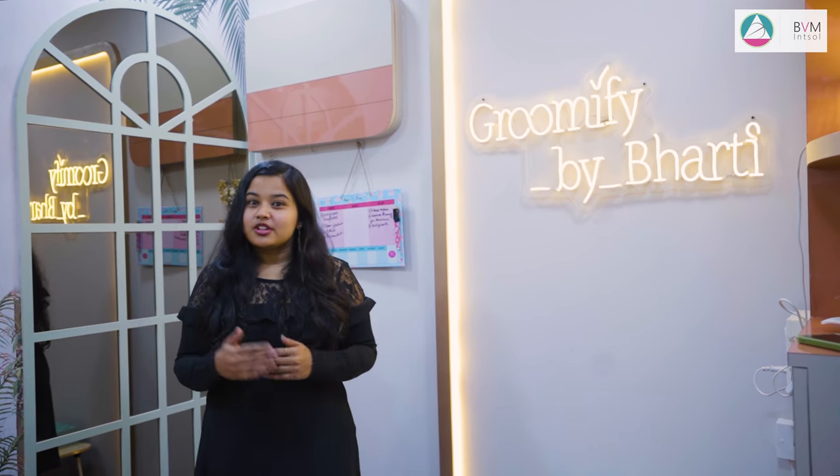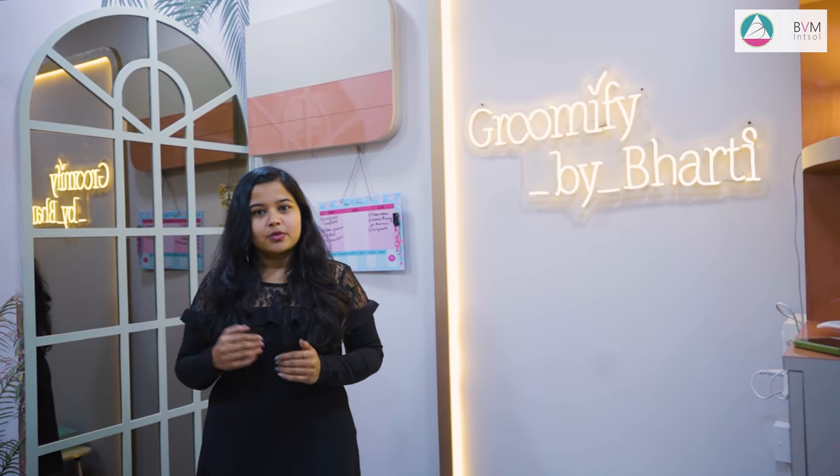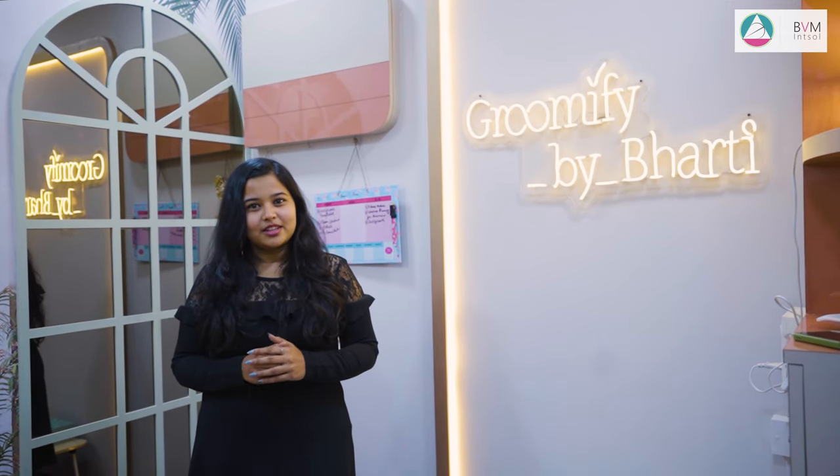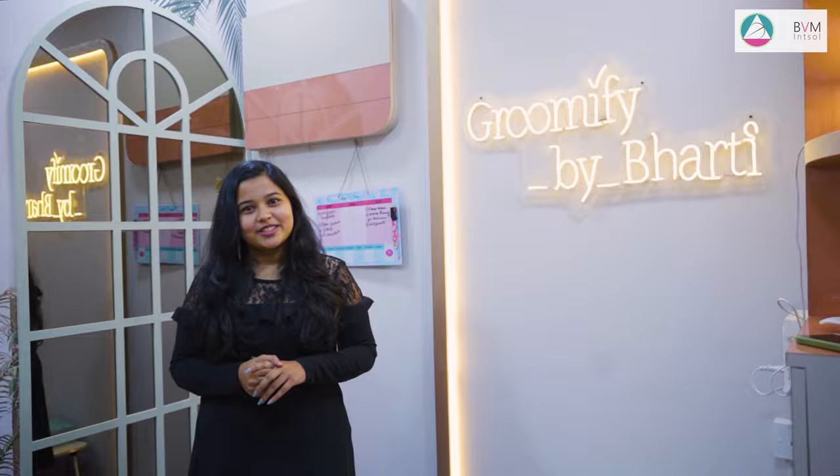So we searched and discussed many different concepts and finally concluded on one. I have designed this wall in three different elements and colors to merge well within. So let's see how it turned out.